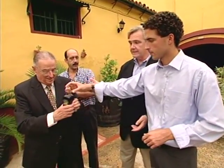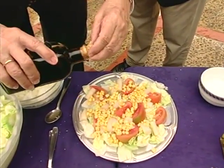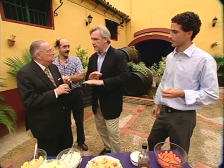The man who created this marvelous sherry vinegar is to adorn the salad. Okay, watch a master's hand at work, because this stuff is pretty potent. What is the biggest mistake people make when they're using your sherry vinegar? El secreto del vinagre de Jerez es gota a gota. Drop by drop. Drop by drop. No more.